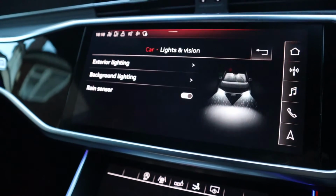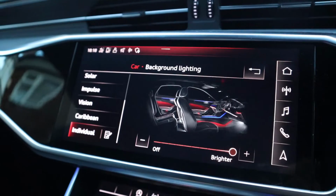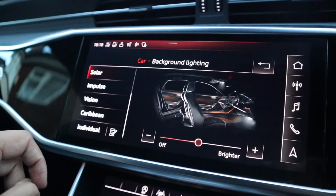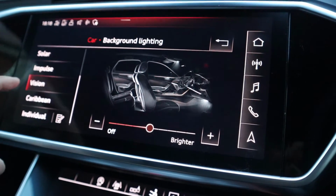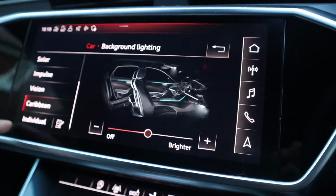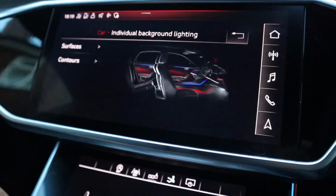It's in Light and Vision, then Background lighting, and you've got some pre-selected ones already: Solar, Impulse, Vision, Caribbean, and then Individual as well. The individual background lighting options on this car are way more vast than on any BMW I've ever had. Some of you may remember I had a G23 series when it was launched back in 2019, and that had an ambient lighting package as well, but I think this just blows that out of the water, and I'll show you exactly why.